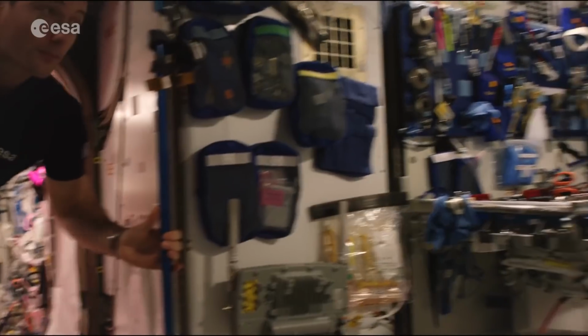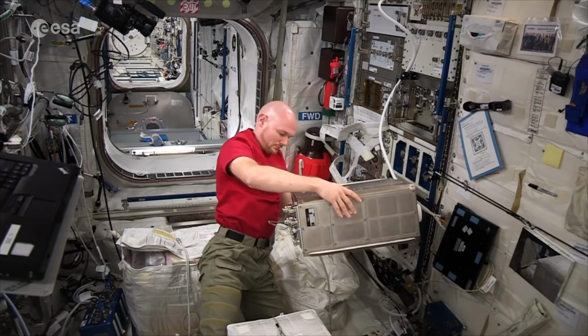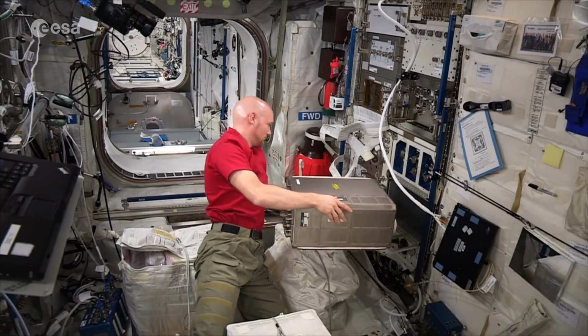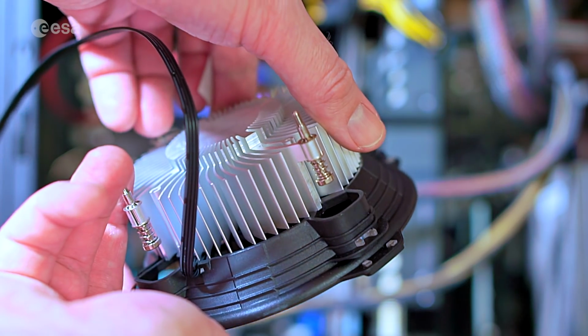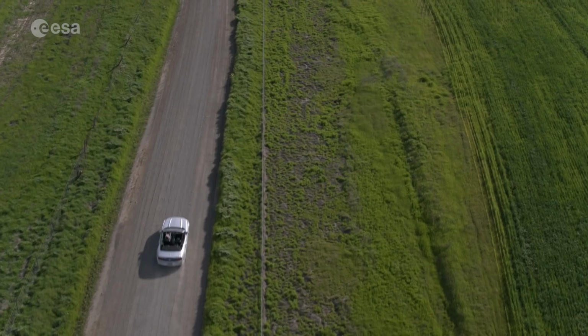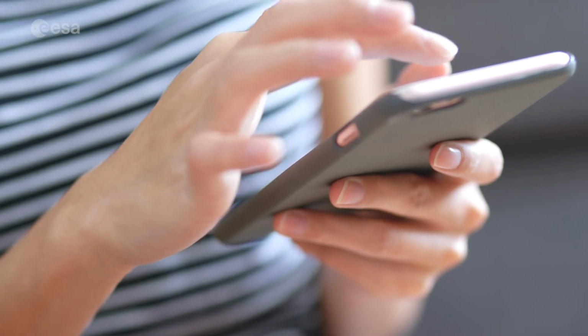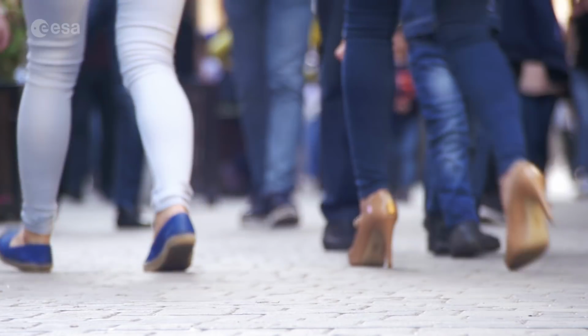Performing tests in microgravity conditions is necessary in order to better understand the boiling process. Such studies may lead to the increased energy efficiency of several applications here on Earth, from power plants to thermal management systems used in electric vehicles, laptops, and smartphones, to name a few examples.